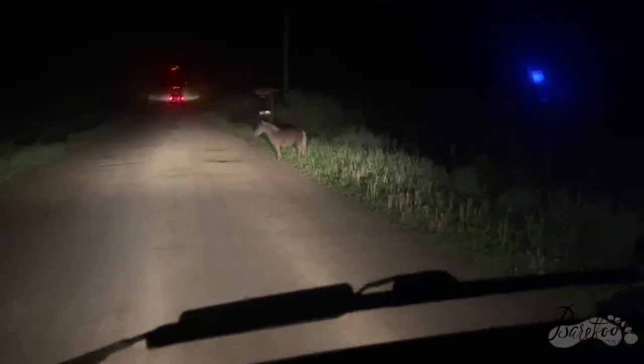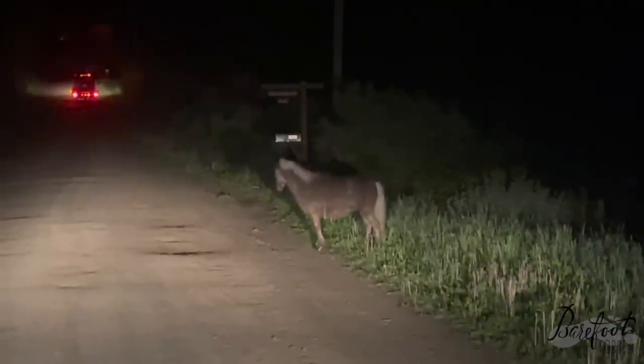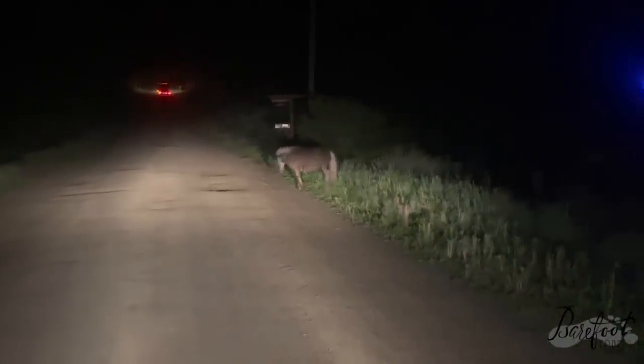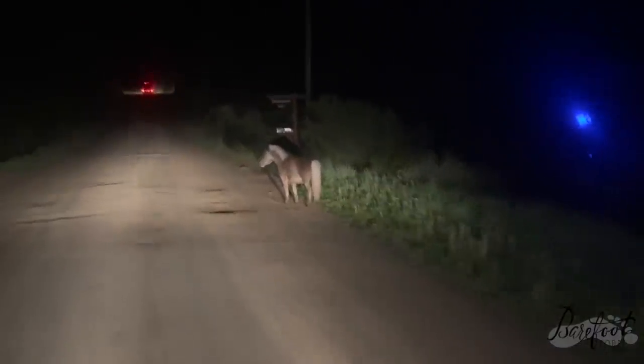I thought for sure I was about to hit a deer, but it's little Sebastian. He's just chilling in the road. Bro, there's a miniature horse right there. You can't be there, dude. You're a horse.